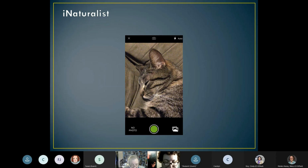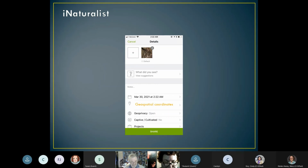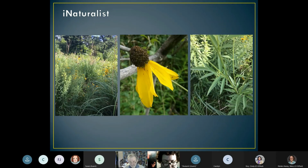So if you spot a cat around town, you take a picture. If you like the picture, you say next. If you think it's a terrible picture and you want to retake it, you can say retake. I encourage people to take multiple photos showing what you actually have. So if you see the flower and you think the flower's great, you can also take a picture zoomed out.